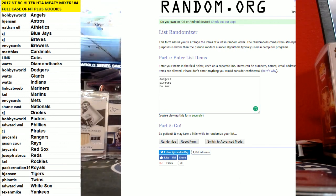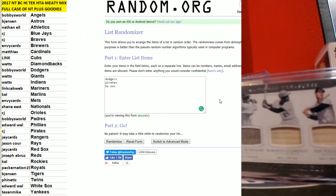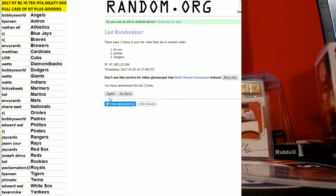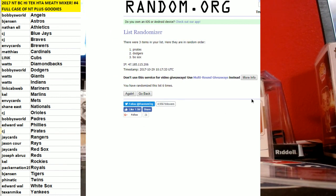Very cool bat card. Six times. Once. Twice. 3, 4, 5, and 6. Pirates will take that one down. Pirates taking that one down.